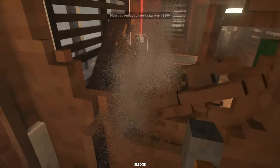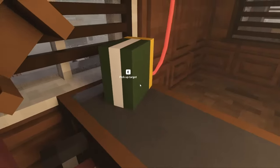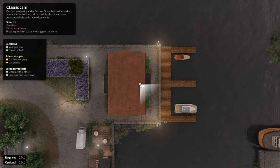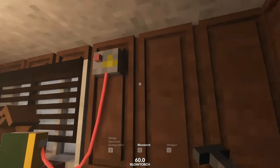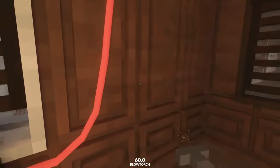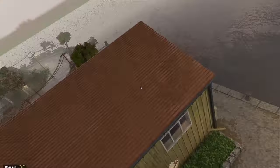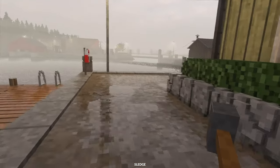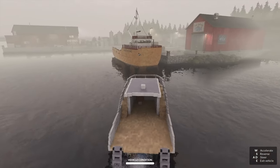Why does this guy have so many antique pirate daggers? Oh, what is this exactly? A document. Why are the documents held up by an alarm? What if I, like, detach it from the wall? Okay, so we can go for that if we had the time. And I'm just gonna let you know, we do not have the time.